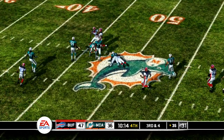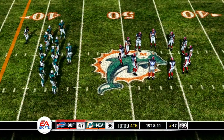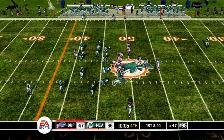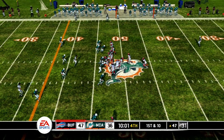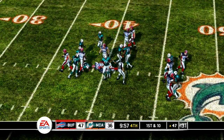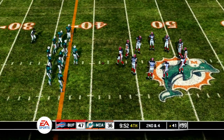Comes down with it. Gabriel Wilson was there on the tackle. Yeah, when you see the blitz, you have to understand your own protections, because if your protection is sliding away from the blitz, you have no choice but to get it out of there to the hot receiver. He'll get it again. Won't be stopped. Jackson gains around 6 yards on the run.